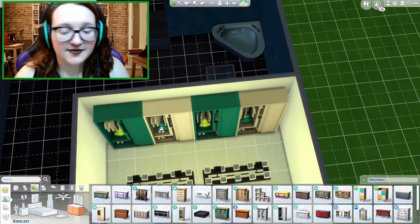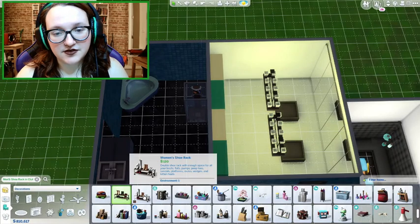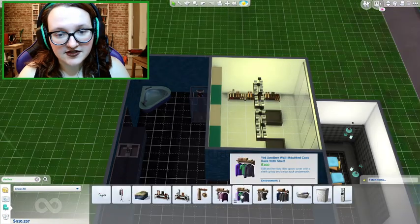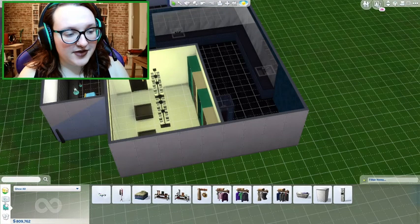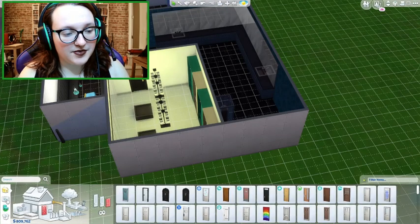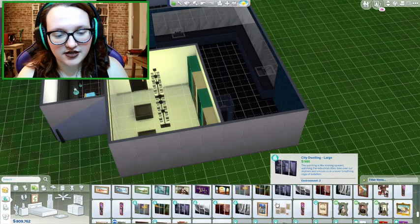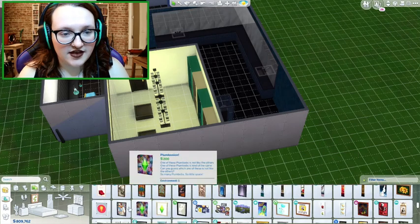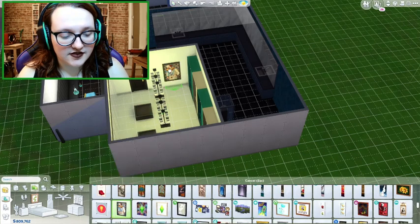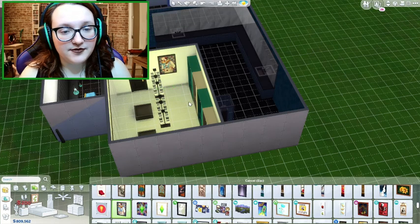Is that centered? I'm going to say it's centered or I'm not going to sleep tonight. And let's put some shoes over here. Some stuff hanging here. And I think an inspirational painting on that wall would be perfect. Give me fashion. Give me modern. I think that's pretty inspirational. That would make me want to look bomb in the morning. Yep, that room is done.